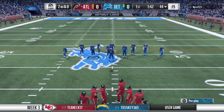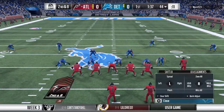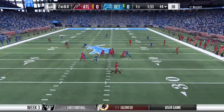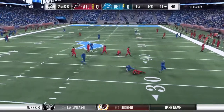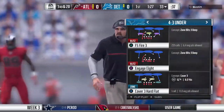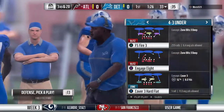See if they stay on the ground for second down. And the D-line pinching together, must be expecting the run. And the Lions pressure too strong. Down he goes. Partner, we had their game last week where they had 6 sacks, so a little bit more momentum here again in the first quarter.